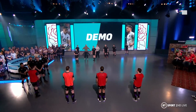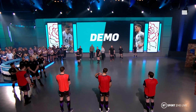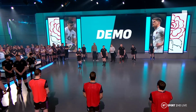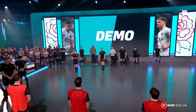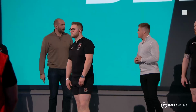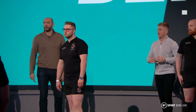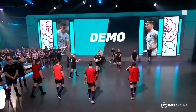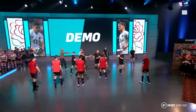Gareth, tell us about this move. Yeah, I think what we've seen from them is they're just trying to load up a bit of traffic, really, with their speedsters, with May hunting in the background, with Ford looping around, just to try to keep the opposition tight, therefore to unlock a bit of space out wide. So as we play it on. Okay, so you're going to see Ford make the pass to Farrell and then loop behind. Yep. Manu Tuilagi, stop there.